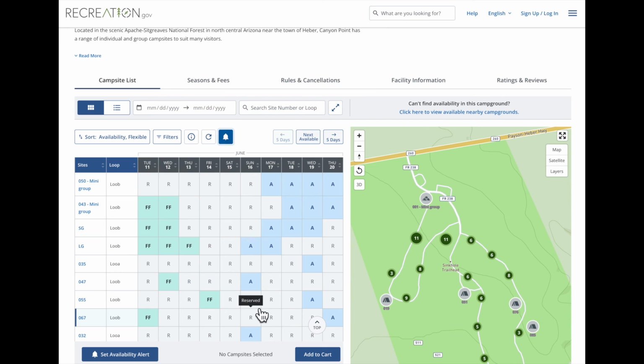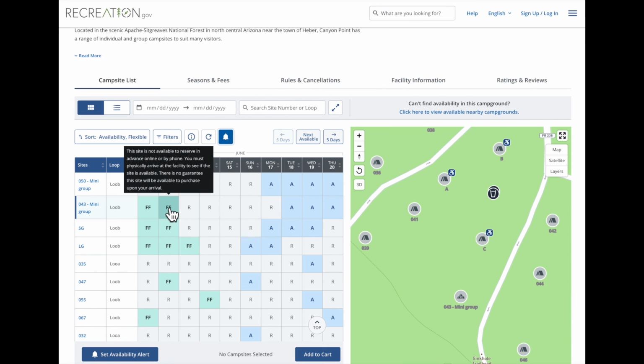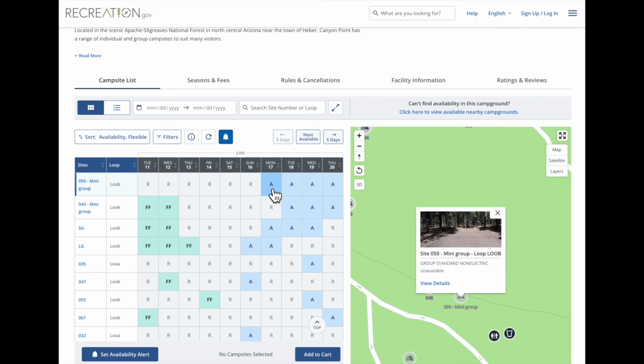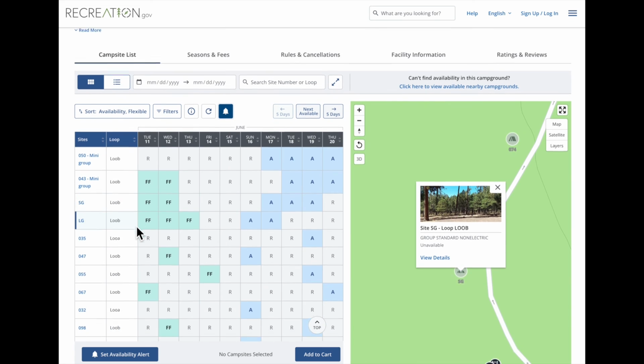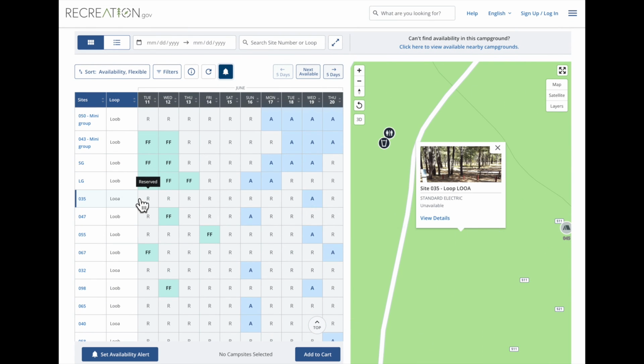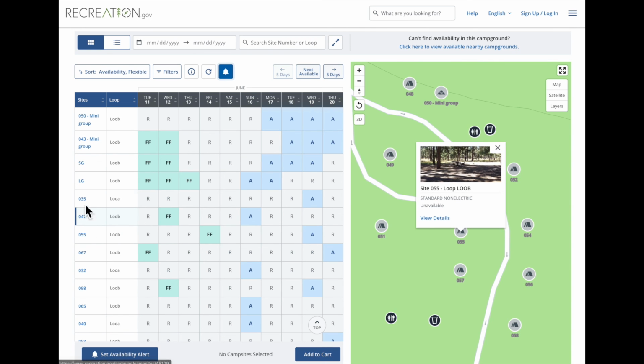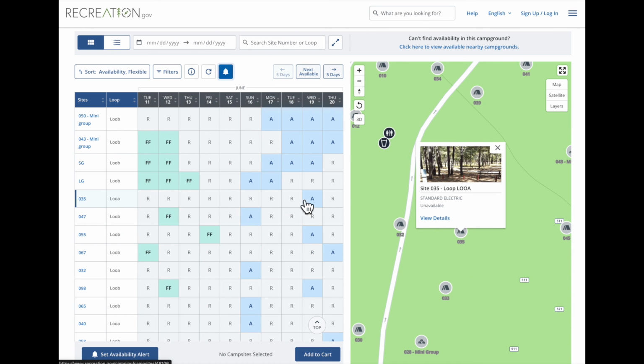And some of these will have FF, which I think means first come, first serve. Or maybe not. If it's got an A, it's available. Some of these, remember, as I went through 1 through 40, have the A loop, loop A, those have electricity. Loop B do not, just so you kind of remember that. If you want the electrical spots, you're going to get 1 through 40. So anything that's number 1 through 40, this one right here will have electricity.